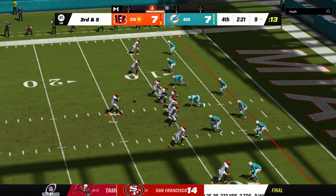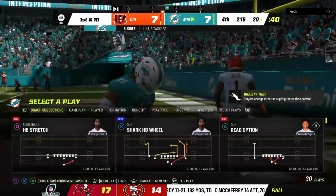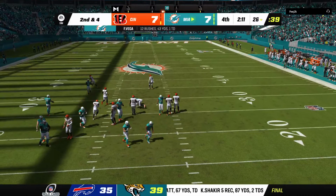Now Burrow. And this is going to be intercepted. Brandon Jones picking it off. And the Dolphins are going to take possession here. It's a touchback, and they'll take over at the 20-yard line. First down Miami as they get set to start the drive. And the question, can they turn that interception into points? A tie game for the moment in the fourth quarter.